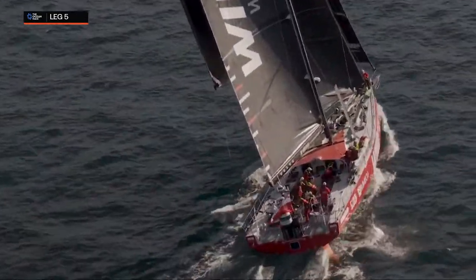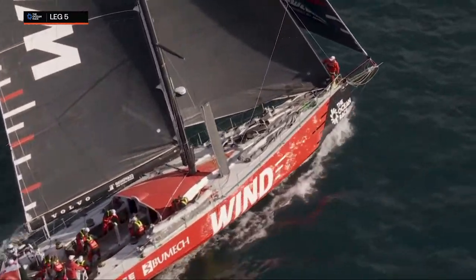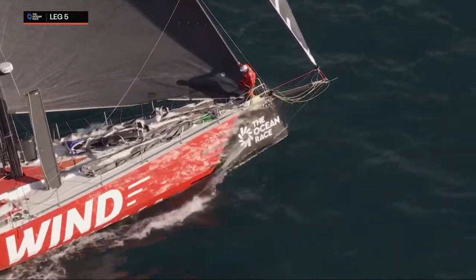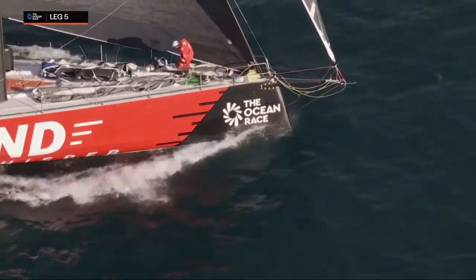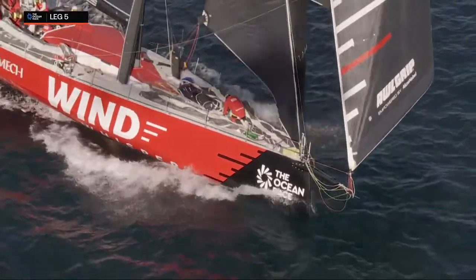See the work on the foredeck at the moment of Wind Whisperer Racing Team as they get ready to change. That bag going forward, opening up. I mean, this is the point now where you really need to start thinking about keeping everything nice and tidy, because you're in this now for a week.